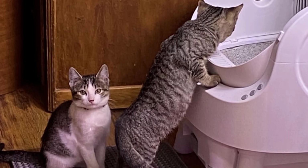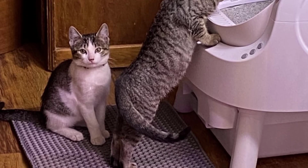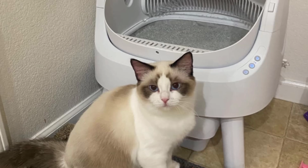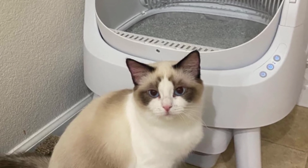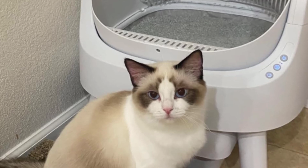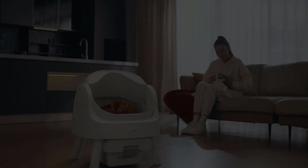Maintenance is also a breeze, with a quick-release design for easy disassembly and open access for quick wipe-downs. The PetPivot self-cleaning cat litter box is perfect for anyone who wants hassle-free cleaning, a comfortable space for their cat, and peace of mind knowing safety and convenience are well taken care of.